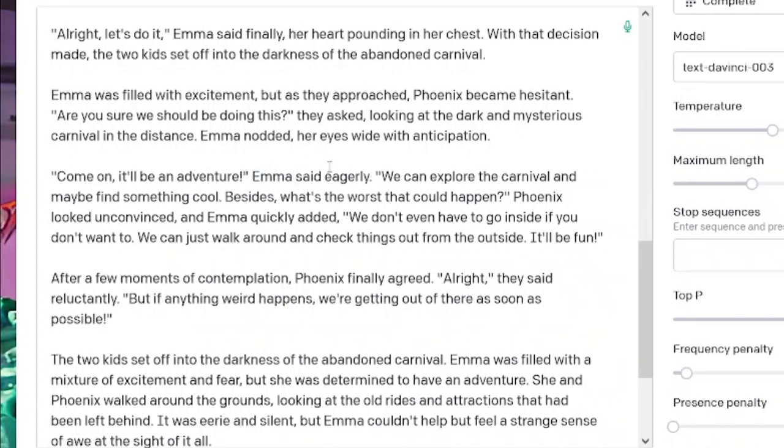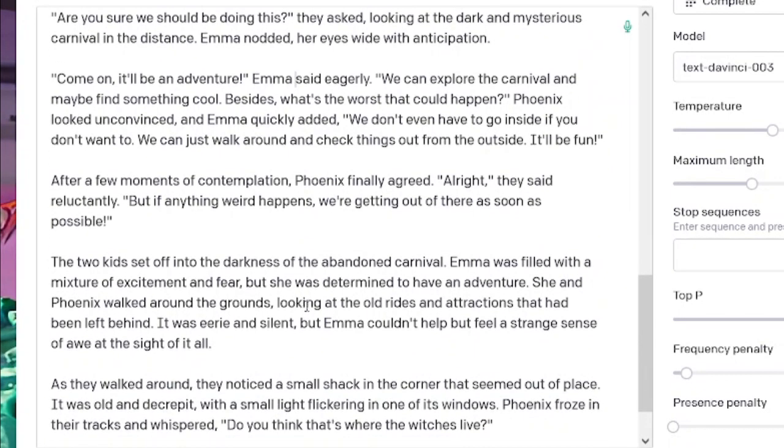Emma said eagerly, "We can explore the carnival and maybe find something cool. Besides, what's the worst that could happen?" Phoenix looked unconvinced, and Emma quickly added, "We don't even have to go inside if you don't want to. We can just walk around and check things out from the outside. It'll be fun." After a few moments of contemplation, Phoenix finally agreed. "All right," they said reluctantly, "but if anything weird happens, we're getting out of there."